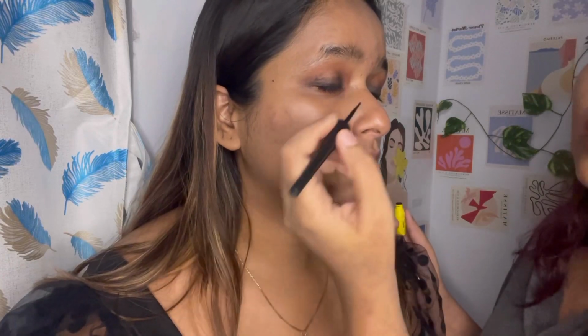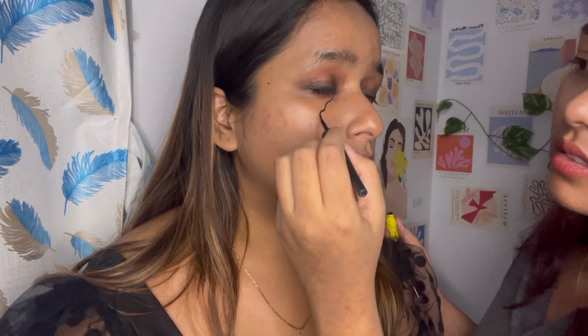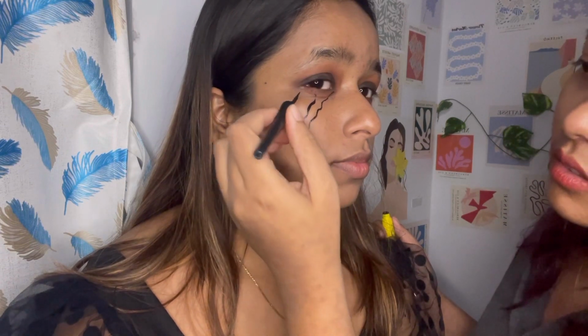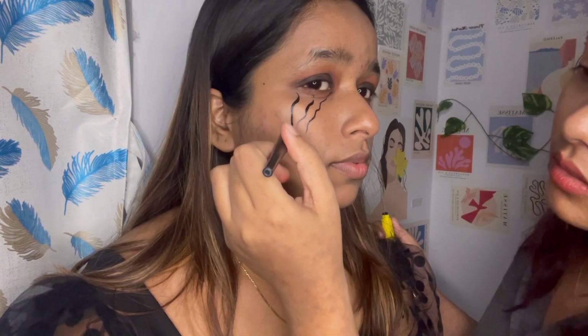Isn't it, Subu? Now, what I was thinking is to create veins, kind of black veins, under her eye bag. So let's create normal lines. How does that look? It looks scary. Okay. Now it's looking Halloween. Yes. I think we should do some Kajal as well.